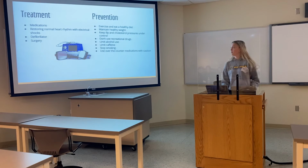They may also insert a defibrillator. Defibrillators are little devices that are inserted into your heart area, and they monitor the heart rate. So if your heart beats faster than normal, it'll send a shock to your heart, restoring the heart rate.